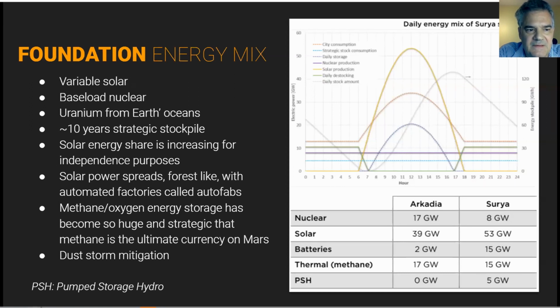The solar energy spreads rather like a forest, with automatic factories called autofabs that cover the areas around our cities with solar panels. Methane and oxygen storage has become so huge and strategic that methane is the ultimate currency of Mars. In Syria, we have an interesting opportunity, since it's a very deep crater with walls many kilometers in difference of height, for pumped storage hydro. And so this has been implemented at a large scale, allowing Syria to have an interesting curve of storage and reuse of energy.